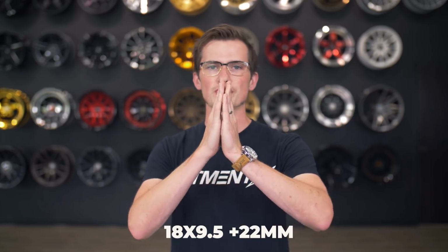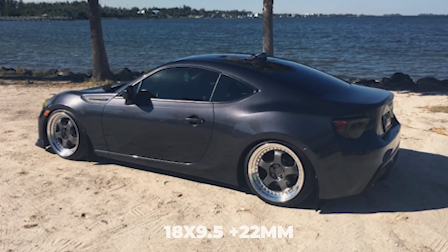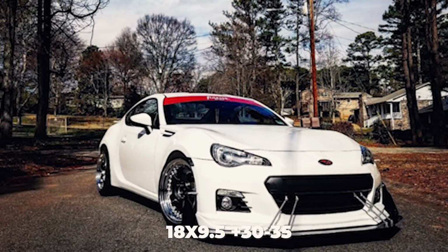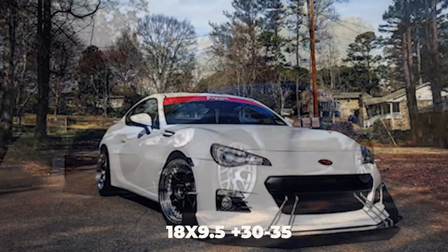18x9.5 +22 is also a wheel that will fit, but remember we're talking about that poke, so you are gonna see that poke outside of the fender. If you do end up getting a little bit of camber, then you're A-okay, you're right as rain, but if you're not looking to do any sort of camber issues, we usually recommend 30 to 35. If you're looking to get something more into tuck, you're looking at anywhere from a 40 to a 45.